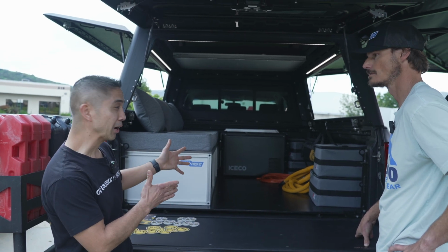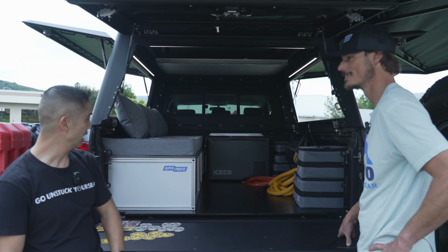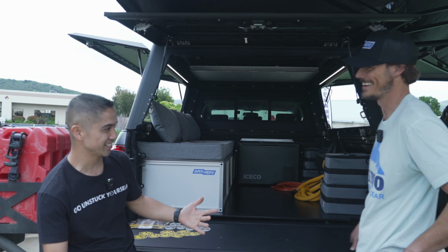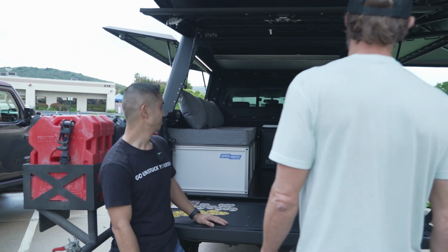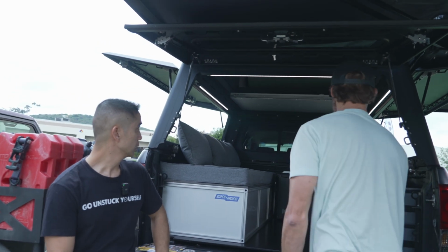There's going to be a spot for a microwave because you've got to have the nuker. We talked about having popcorn at camp with the kids, so that's nice. That's a goal. Awesome, man. Super rad. And then you've got some LED lighting up in here. Are you running a separate dual battery system?